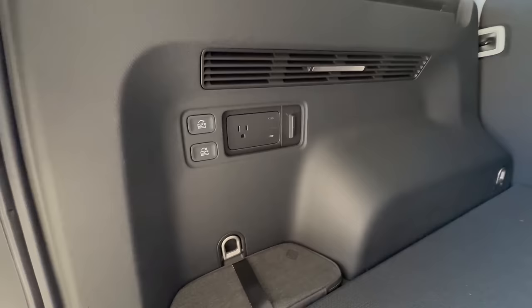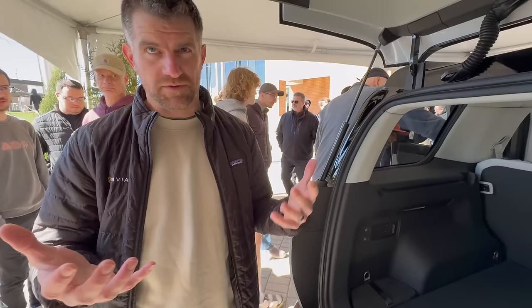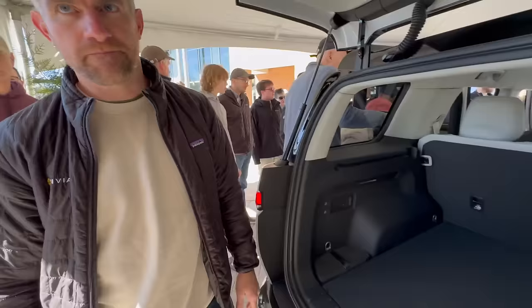Okay, and can you fold the front seats from here? No, just the rear. Okay, so the rear will go down and then the front seats will be a software setting? So the front seats right now is one of the things we were looking at and exploring, but they don't fold correctly in the prototype one, I guess. Okay, cool. Well, that's super awesome.